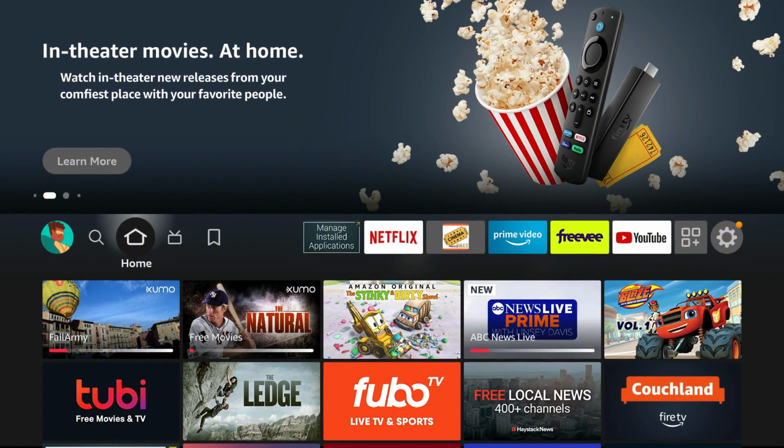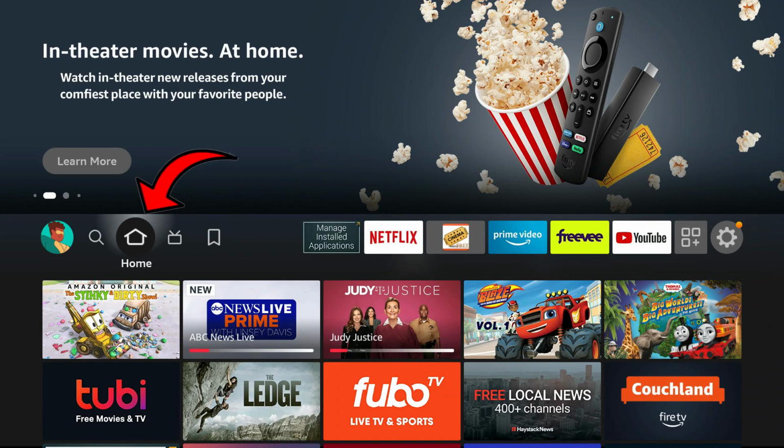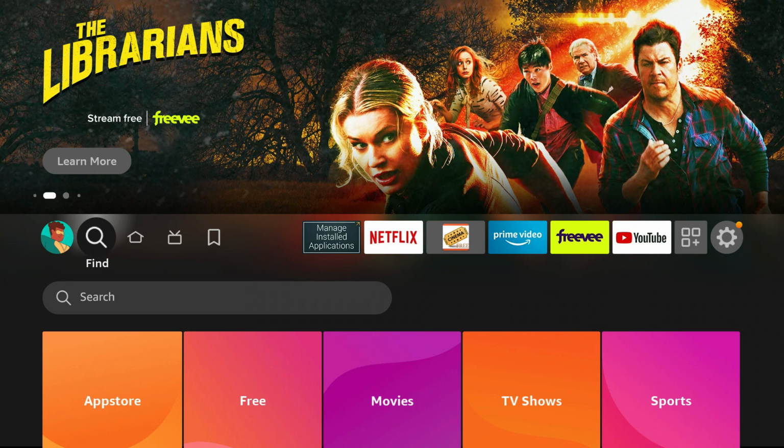Alright, so let's go and walk you through the process on how to get this installed. So we're here on the Amazon Fire Stick home screen. I'm hovered over my home section, and we're going to go to the left to the magnifying glass to find, and go down to search.